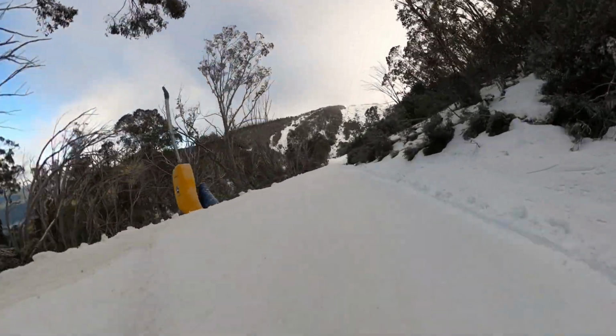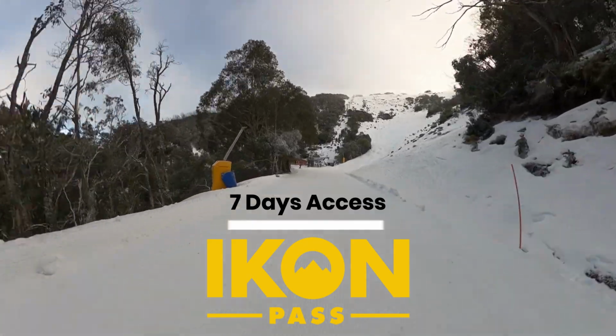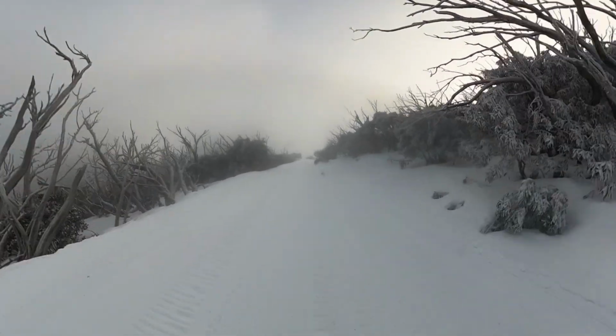Mount Buller is also accessible with an Ikon pass, allowing pass holders to visit the mountain up to 7 times during the season, and then receiving 50% discount on any additional days. It is worth noting that these days are shared between Mount Buller and Thredbo in New South Wales.